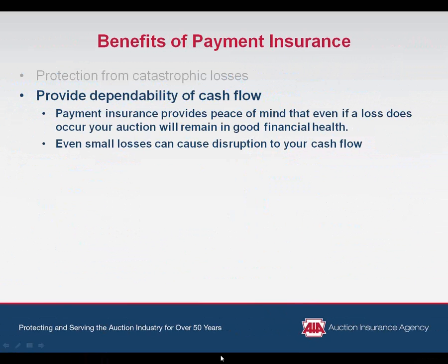So the second benefit to the auction is dependable cash flow, knowing that this is as close as you can get to knowing that you're going to be paid for sales that you make. You don't have to worry about collecting on sales that have already happened. You just concentrate on making your market better and on new sales.